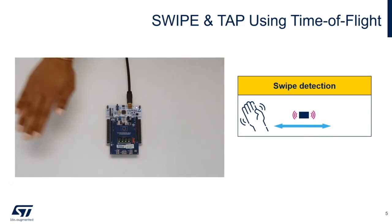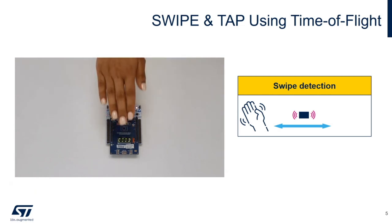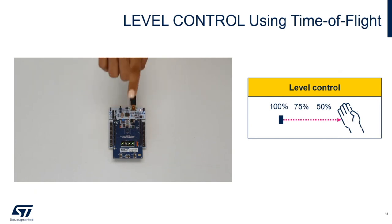Our sensor has the capability to translate these gestures into actions. So, another working example where we use hand gestures to do a basic swipe or tap. It also has the capability to recognize how far or close the hand is. You could use the whole hand, or you could do that with a single finger. This opens doors to many level control applications.